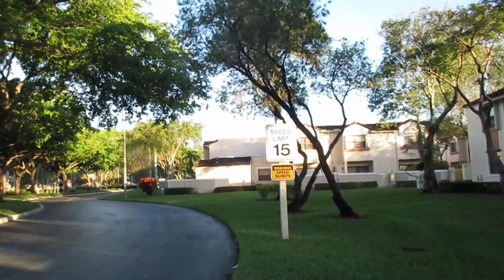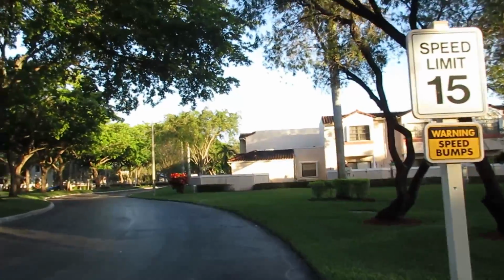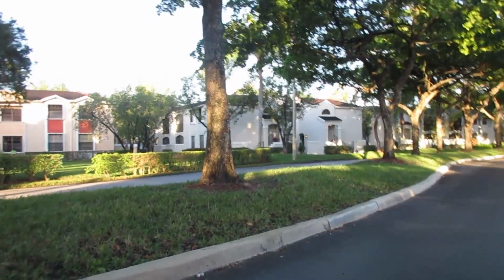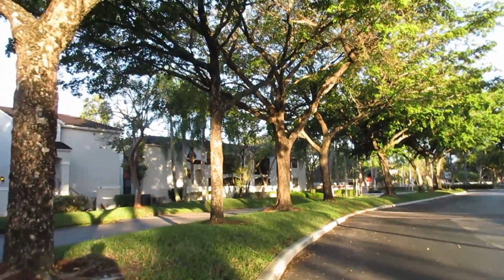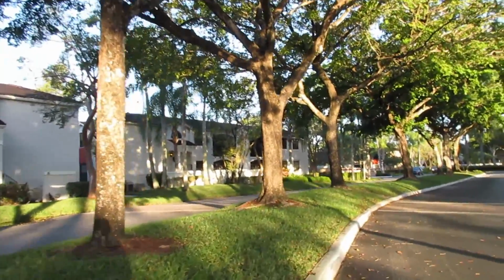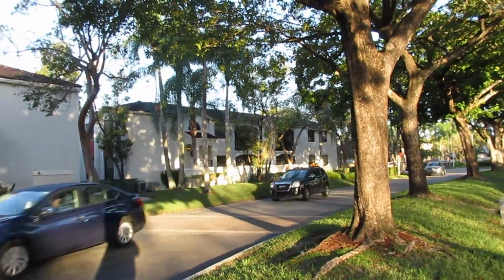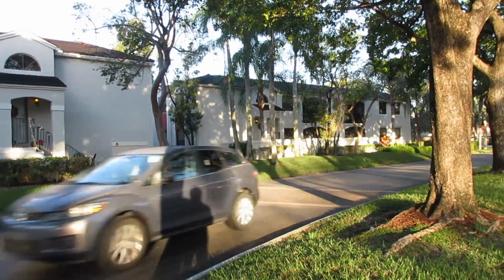Speed limit, 15. Warning, speed bumps. Some people don't heed the warning and their cars hit those speed bumps and boom, boom. I'm going to cross over on this side. Maybe I can get a picture of a car or two hitting the speed bump a little too fast. It's actually a speed table, not a speed bump. The bumps are worse. The speed tables aren't bad at all. Let me see if I can get these cars here hitting them. Yeah, you can see. Bump, bump. There you go.